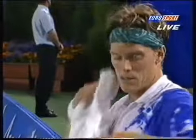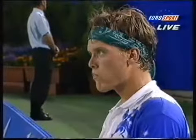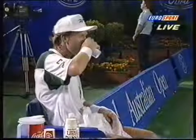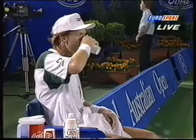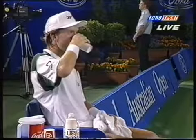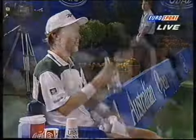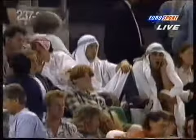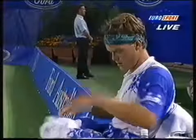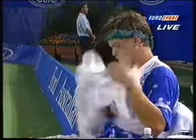Yes, he gives the impression that he's beginning to understand what is going on, both in terms of his own game and the game of Woodforde. And if he does do that, then that spells danger for Mark Woodforde. As well as Mark Woodforde is playing, he's going to have to raise the level of his game if Enqvist raises the level of his, and also raises the level of his understanding of what's going on.